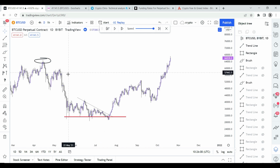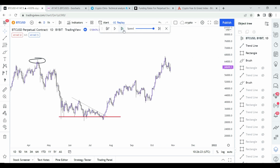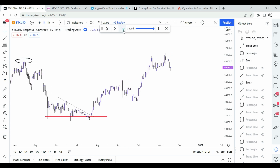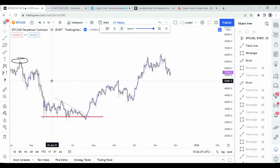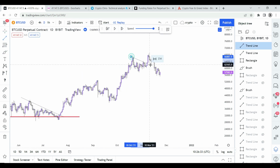Well, if you're a bigger player looking to get your positions filled, you need euphoria in the market. You need a lot of people longing excessively here, like 50, 100x leverage. Again, this fills your positions. And again, we saw a typical pattern here that we saw forming.